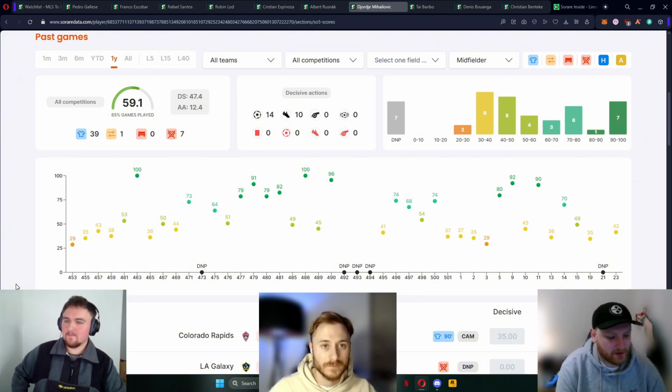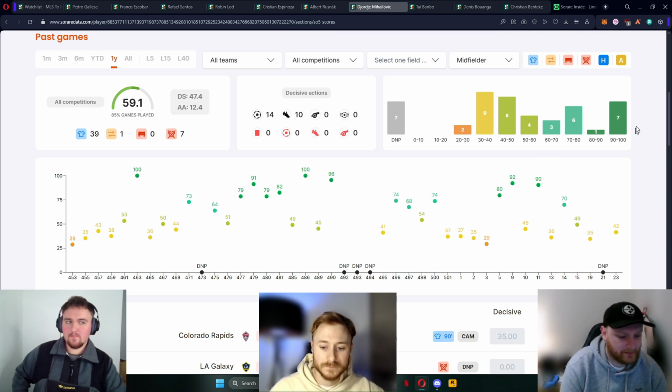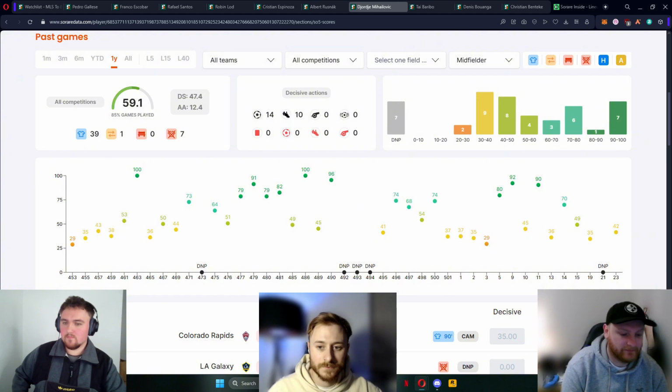So yeah, he's one of those players that I think Colorado are a little bit better this season. I don't think they signed too many players. Cole Bassett was back from injury. They've got Rowan in the midfield as well. So if they can just turn on a little bit more, especially away, because away they're atrocious, but at home they're actually quite good. I think Mihalovic can then again, he'll definitely hit the 24, 25 decisive mark again.